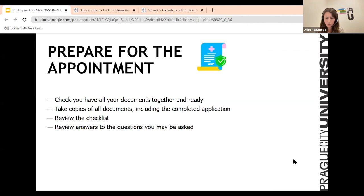The questions that would be asked are usually around your motivation to study, about the program of your studies and the university. Then there is the admission process that you might be asked about, your accommodation, why you chose the Czech Republic and Prague, and so on and so forth. From our experience, typically, if you're asked any questions during your first appointment, it is quite short and brief, but still you need to prepare nonetheless.